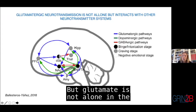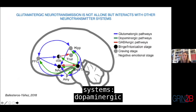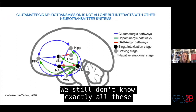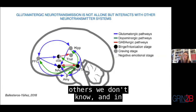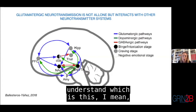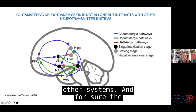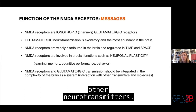But glutamate is not alone in the brain. It has to work together with other neurotransmitter systems, dopaminergic pathways, GABAergic pathways we already mentioned, and cholinergic and other systems. We still don't know exactly all these connections between the systems. Some of them we know, some others we don't. And in particular, during development, there is still a lot of work to do in order to understand this combination or interaction between glutamatergic and other systems. And for sure, the expression of NMDA receptors probably should be modulated by the action of other neurotransmitters, not only glutamate.